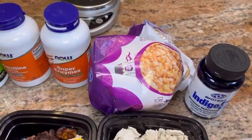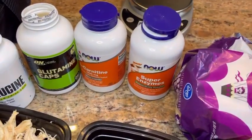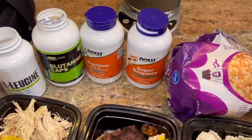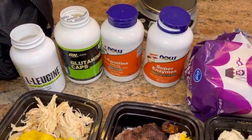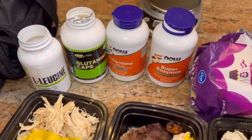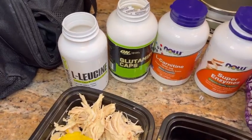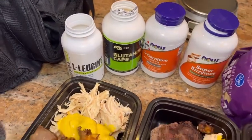I do rice cakes post-lifting a little bit too, a little extra carb there. Super enzymes, these are a staple in my routine because our digestion slows down as we get older and we do need a little help. The L-carnitine, I take 2 before I go lift and 2 before cardio, like we talked about earlier. Leucine and glutamine. This is great for digestion, also for recovery.